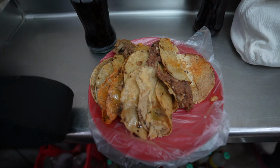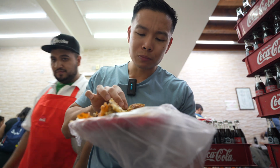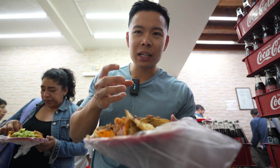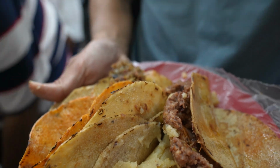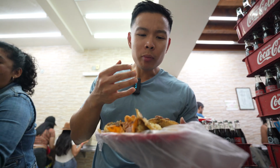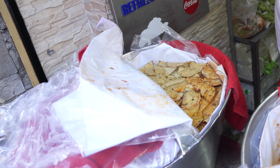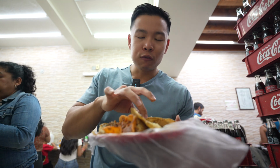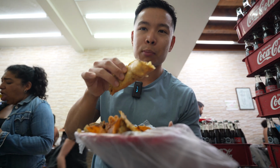Let's try it out. Let's try the bean one first. Very warm, very moist. I feel like that's the defining factor of the basket. The tortillas, it's not crunchy, it's very chewy, very thick. I guess all the steam in the basket keeps the tortilla moist because the tortilla hits you right away. It's really thick. There's the mashed refried beans in there. Good. Carb overload though. Let's try the potatoes.